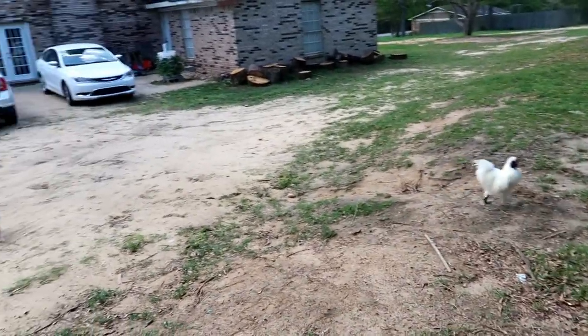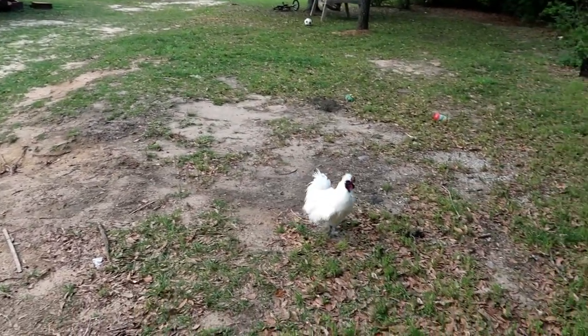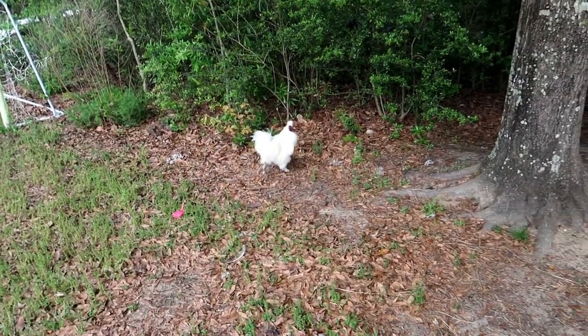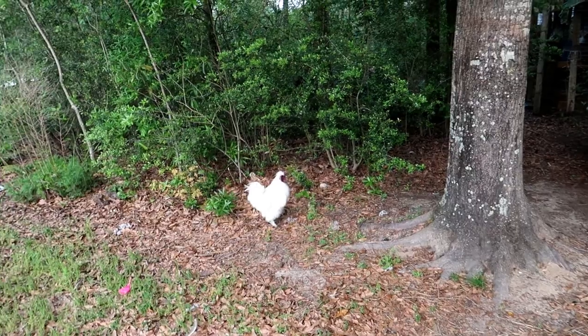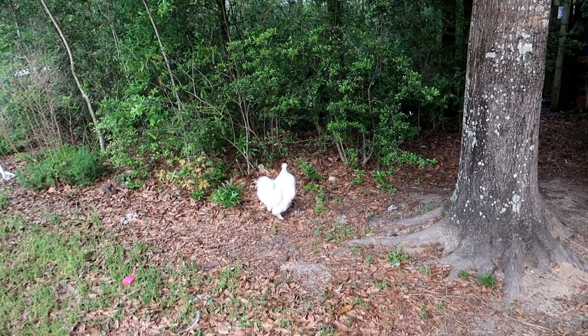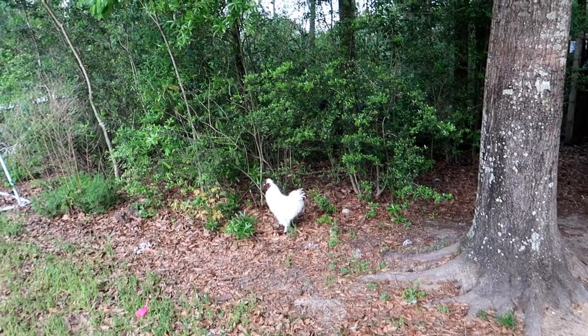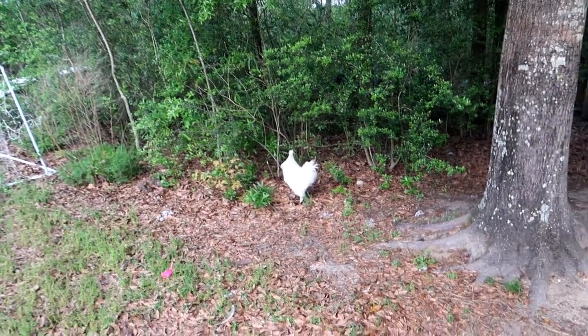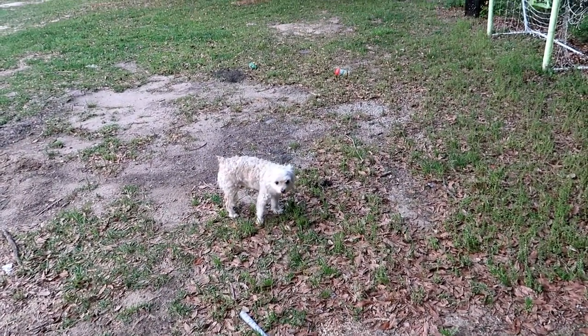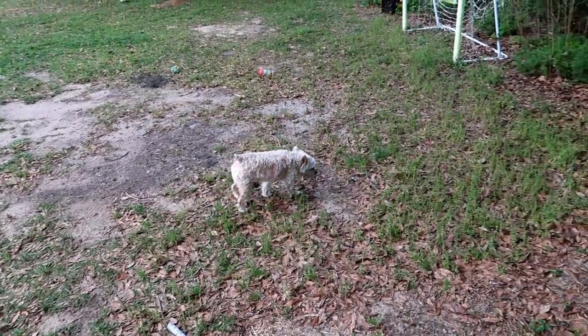There's Mr. Fluffy Bottom. Our dog just attacked him. Not our big dog, but Macy. But he don't take no crap, so he's all right. Macy, you be good. Leave him alone.